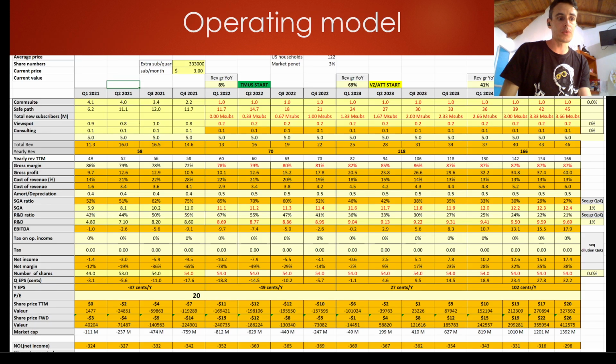So here is our operating model. It's a bit messy, but I will provide a more interactive way to show it afterwards. The concept here is every quarter. From Q1 2022, everything that is in red is an assumption. I built the model from 2019, but I only show from Q1 2021 to Q4 2024.